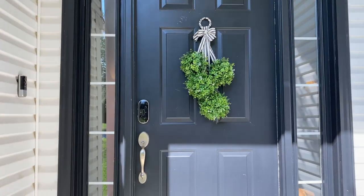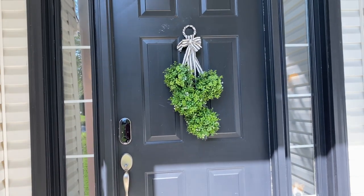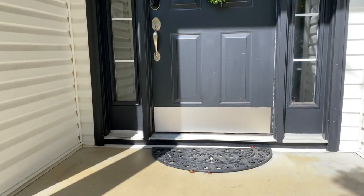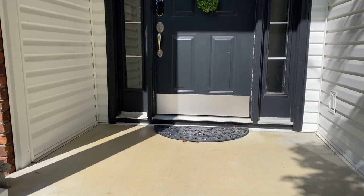And this greenery is so sad. Look how wilty it is. It's like I've been hanging here for way too long, so I want something new there. And then my front door. So I have these little decorative green things hanging on the front door. And it's fine, I enjoy it, but otherwise my door is just bare and boring.